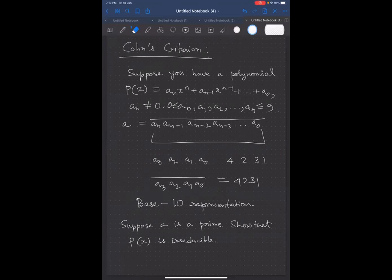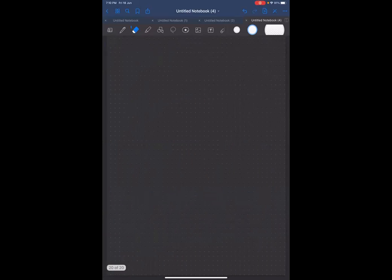There exist several proofs of this criterion, and several very brilliant proofs, but I'll give you a proof that will help you to solve other types of irreducibility problems. It's very general. Let me write down the result for you.